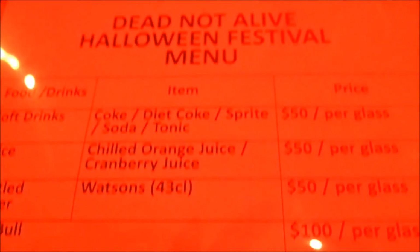We're looking at buying some more drinks, and these things are $100-$250 a glass. Keep in mind these are Hong Kong dollars, so divide that by 7. We're having a good time though. Everything's good.